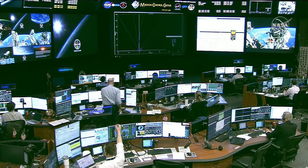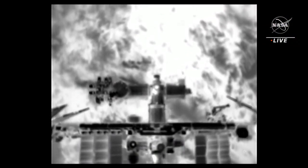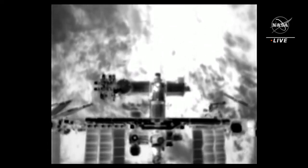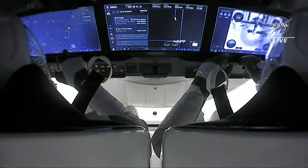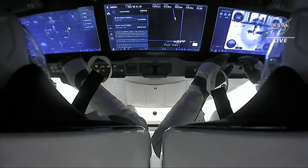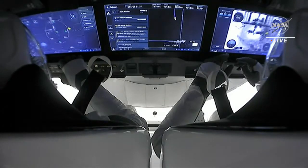Dragon, SpaceX ground has confirmed good runout performance and will be commanding hold. Dragon copies. Houston, Station on 2, ISS thrusters are enabled. Copy. Dragon is in command hold 1. Dragon copies.